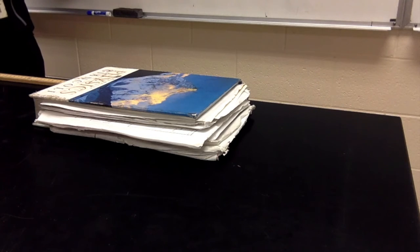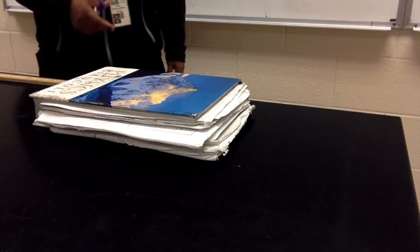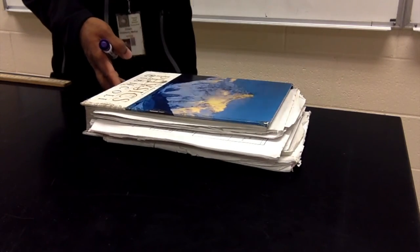To move it initially from its point of contact is so hard, but the moment it actually starts moving, it is so easy to keep it going. To keep it going is so easy. That means on the go, the book is offering not 10, but less than 10. You get it? So kinetic friction is smaller.